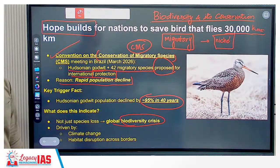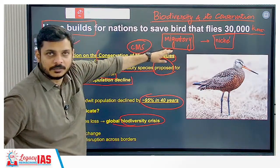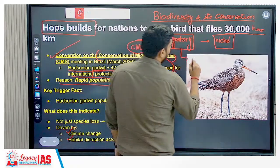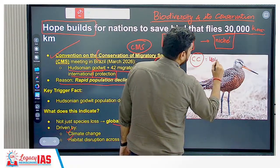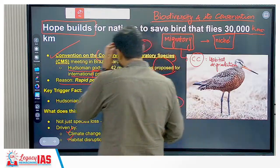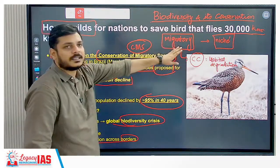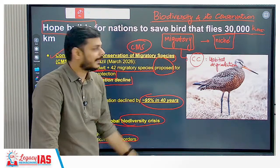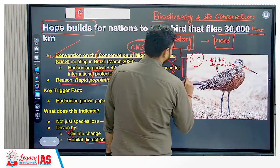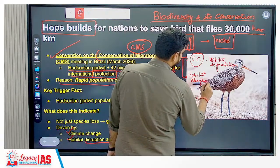Now, what is the reason behind this decline? The decline is driven by climate change and habitat disruption across borders. You understand that these are migratory species. We will also see the map. Because of that, climate change is leading to their habitat degradation. And secondly, habitat disruption across borders. Because of this migration, the multiple habitats to which the Hudsonian Godwit migrates are also getting degraded. Both of these are the causes.